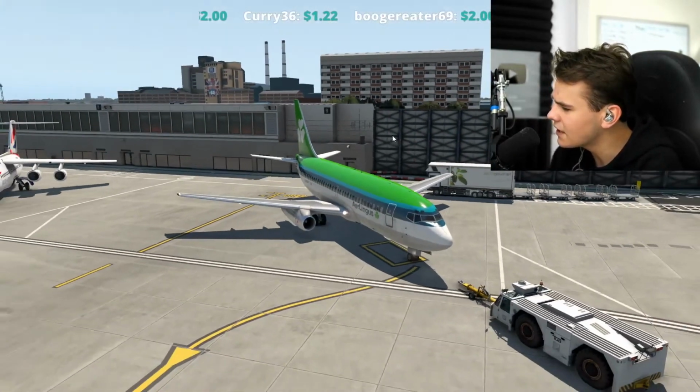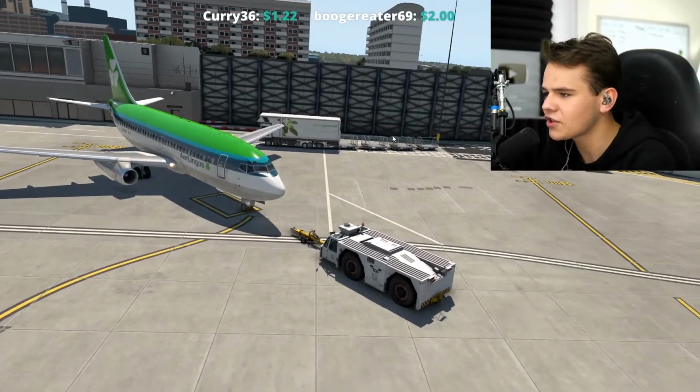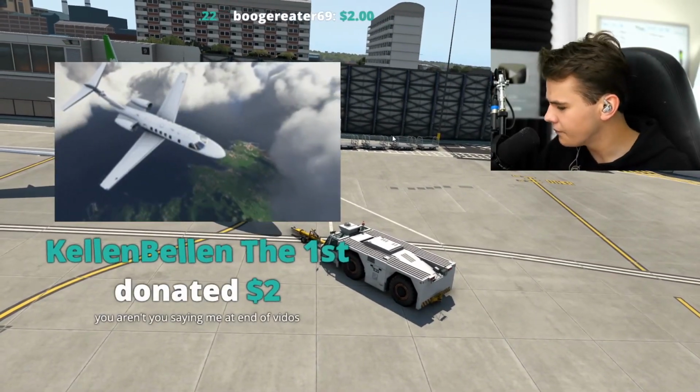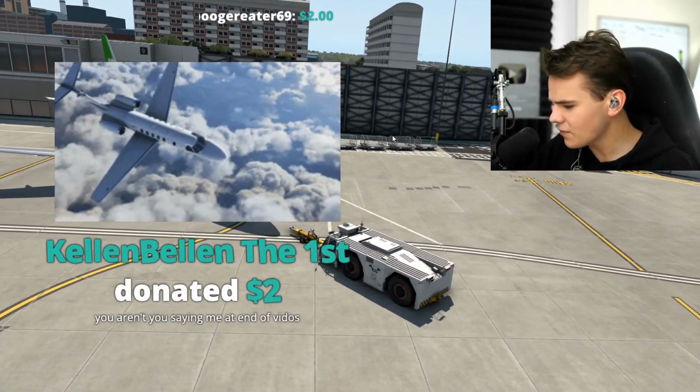What I'm not really happy about is this pushback truck that's just there. What is it doing there? Come on. What's up? Why is it not reading this one either?